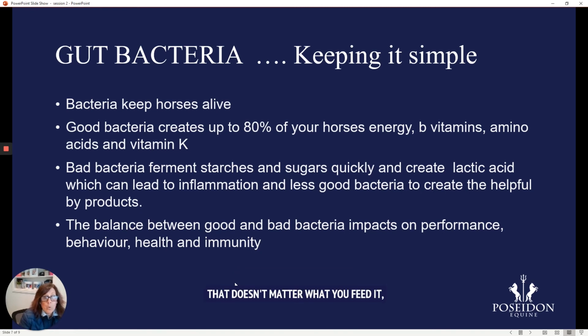So then you may have a horse that, no matter what you feed it, just won't put on weight, because you don't have enough good gut bacteria to turn that food into helpful byproducts. It's all about the gut bacteria. And it's the balance between good and bad that impacts on so many areas. And good gut bacteria are really sensitive to stress, and stress shows up in so many ways in our horses. It can be isolation, stabling, transport, competition. If they don't get fed enough fiber, that means the good bacteria can't thrive.